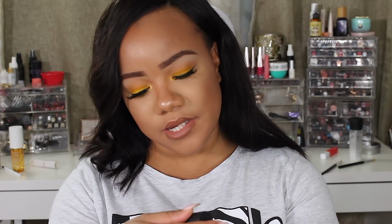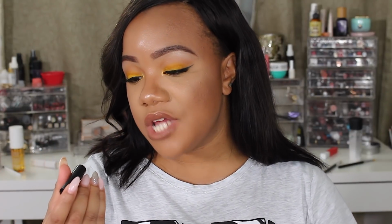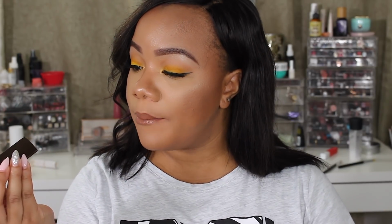NARS, what is this? The Velvet Matte Stick Foundation. I'm in the shade Cadiz Medium Dark 3. This is a little mini baby Hourglass Vanish Stick Foundation. This one is in the shade Golden Almond. And then I have another full-size Hourglass Vanish Stick Foundation, and this one's in the shade Honey.